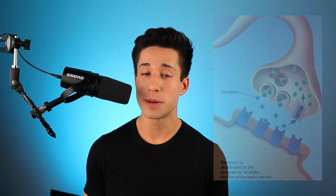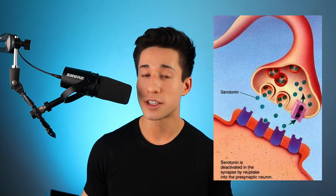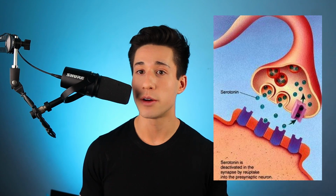Escitalopram, this is a type of antidepressant molecule. It's called a serotonin selective reuptake inhibitor. And I know that word is absolutely a mouthful. Pretty much, serotonin is a molecule in your brain that your neurons use to talk to one another. Serotonin is also implicated in a whole bunch of different bodily functions, including how you feel.